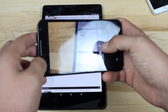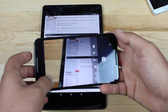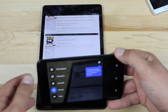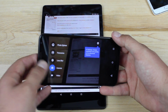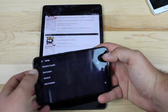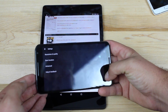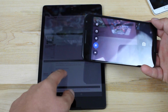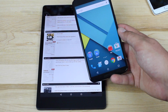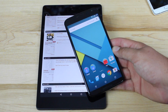But here, all we really have, you do have some settings here: auto flash, HDR mode, and a timer mode. You have lens blur, which basically, if you take a picture, blurs the background and makes whatever it is that you are focusing on stand out in the front. You have some settings: resolution, quality, save location, and some advanced settings there. You're not going to get all the filters and a bunch of what's normally considered unnecessary things in this camera. As far as the picture quality, it's not the greatest. Nexus phones have always been known for not having the greatest camera.